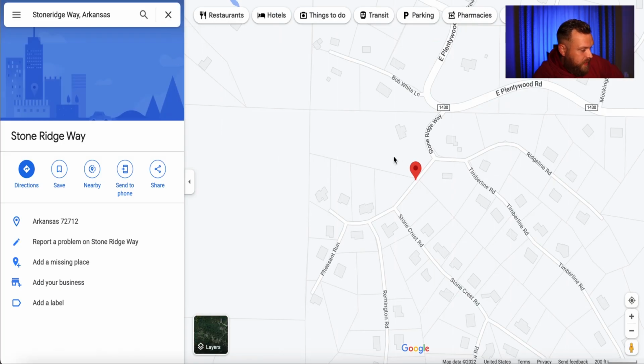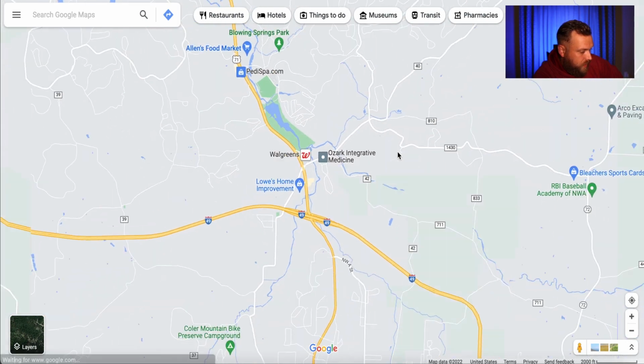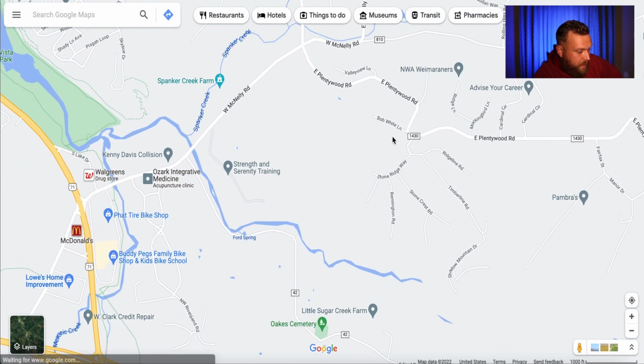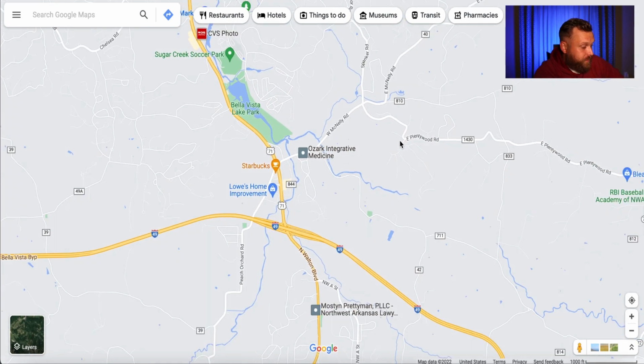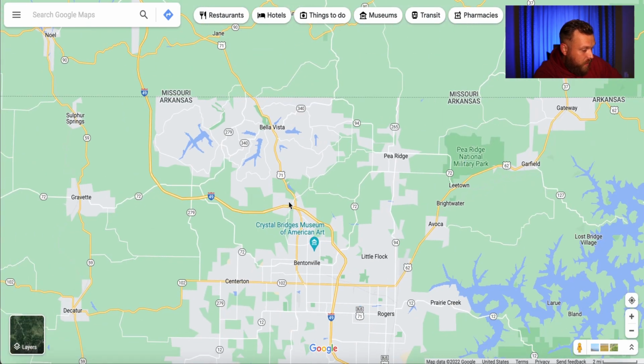So this will give you an idea of the northern part of Bentonville. This is a really cool area that I don't think a lot of people really know about. It almost feels like you're in the Bella Vista area, but it's right here. So here's Bella Vista. Here's 49. Here's 71. So you've got Bella Vista, here's Bentonville, here's where that home is right over here, and here is I-49, the Bella Vista bypass, and here's downtown Bentonville.